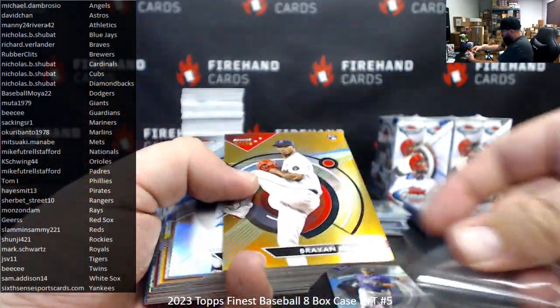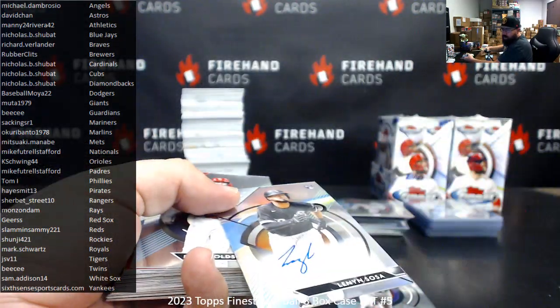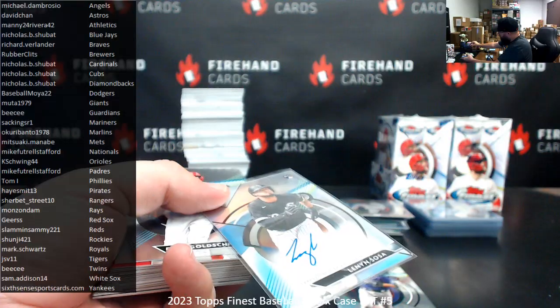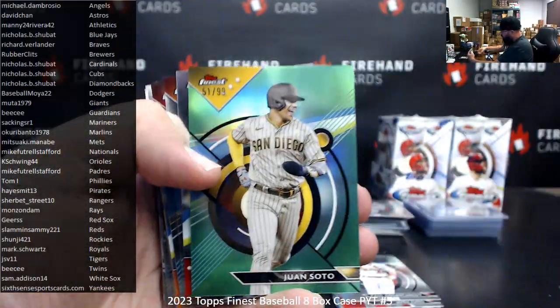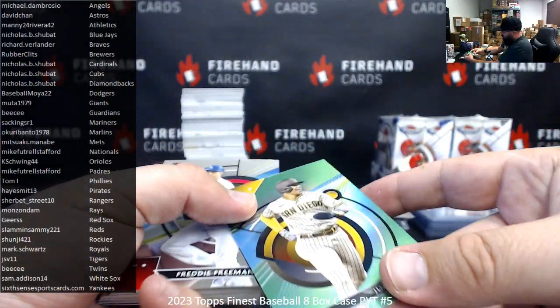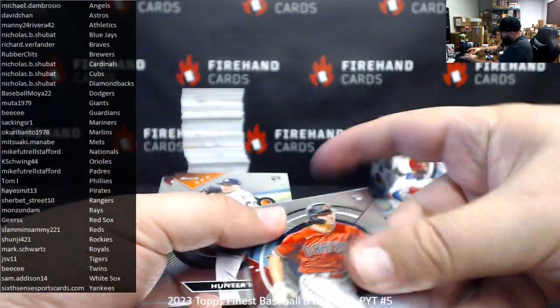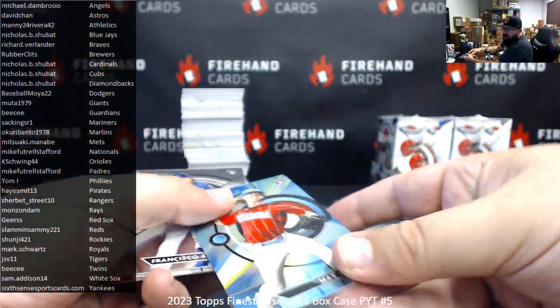Brandon Bello, Gold Refractor to 50. Red Sox for Gears. Lennon Sosa for the White Sox. Base autograph for Sam Addison. Juan Soto Green to 99. Padres. Mike Futrell Stafford. Carroll. Max Meyer to 250 Marlins for Curry Bento.